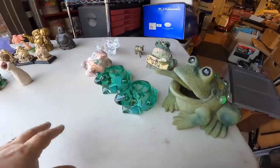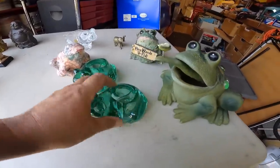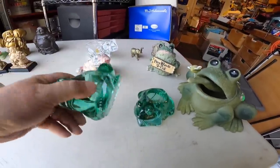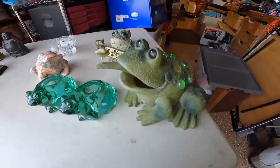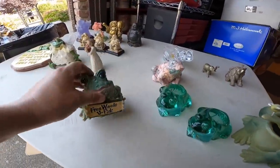There's a lot of frog stuff. Most of the frog stuff goes straight to the donation box. These I thought were a little bit neater. This is a heavy glass right here. I don't know if that's anything at all. This guy I just thought was funny because it... Yeah, you get it, right? The little fly. This one I thought was just cool. Free weeds, you pick. That's pretty funny.